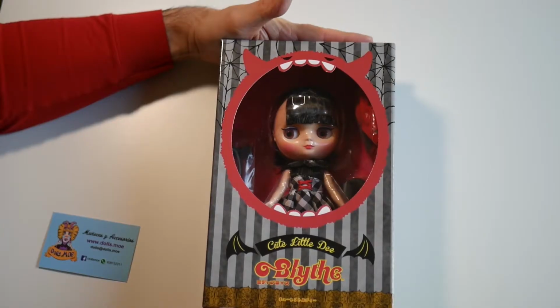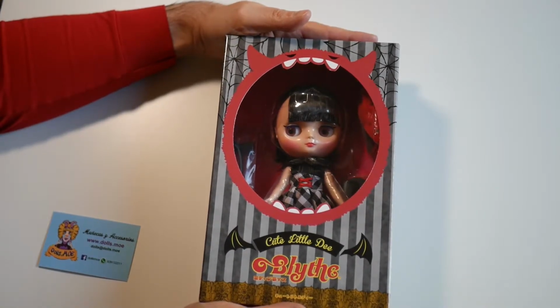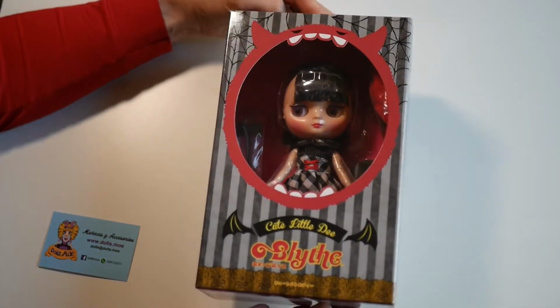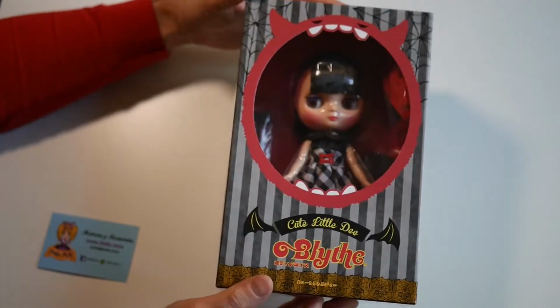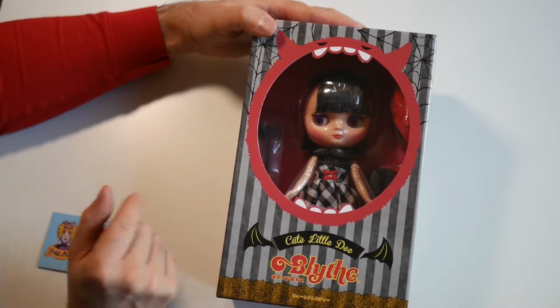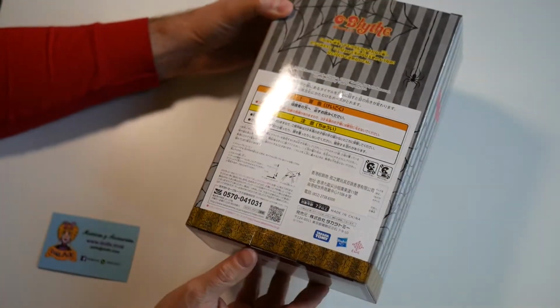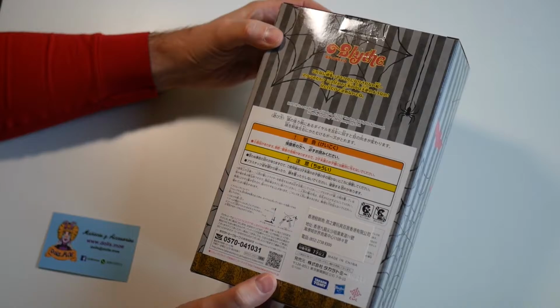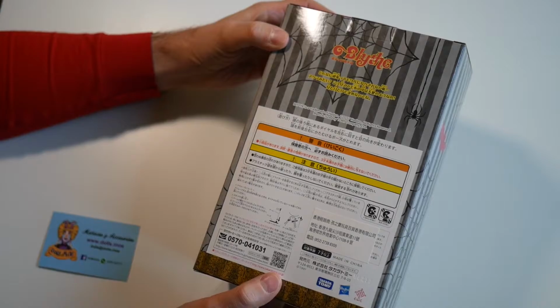Please join me. So here is my very first Blythe Middie doll. She is called Cute Little Dee. And as I mentioned, she does have a link to Halloween, in that she's a little bit spooky with lots of cobwebs and stuff on her box. I love this little monster mouth there, and she's in the middle of it. Her theme is kind of the devil, which is a bit odd, but never mind. On the back it says trademark 2017, which I presume is the year that she was released.